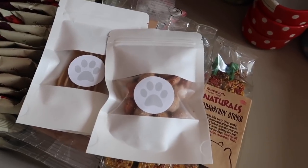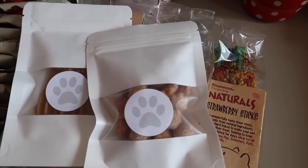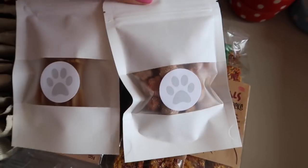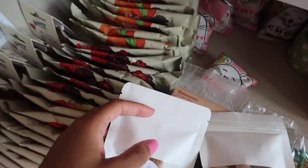So this is the second to last order I need to do, and I'm so happy because I'm really, really hungry. So I'm gonna go and get something to eat once I'm done. So they've just ordered whole wheat, beetroot, and oaty nibble, as well as these Whimsy's chews.